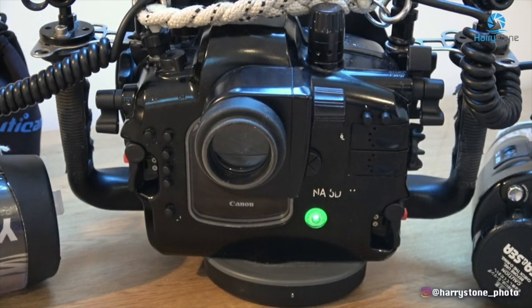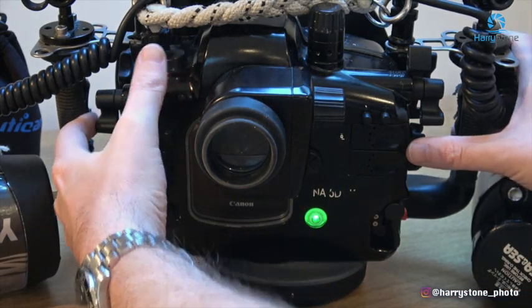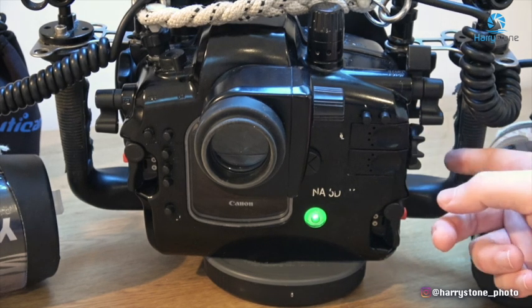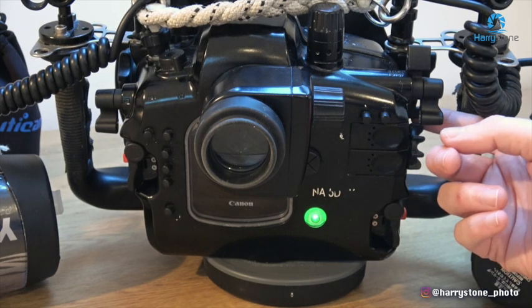Another good feature of Nauticam housings is that they move all the controls off to the sides, so you can still operate them while you're holding the handles. Other than that, all of the controls are available. There's a button for every button of the camera, and it works very, very well. Everything's very positive with this. I like it a lot. Any other criticism would be that the ISO switch can be a little fiddly, but I'm very used to it now, so that's okay.